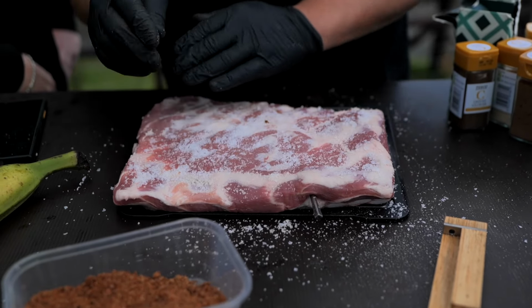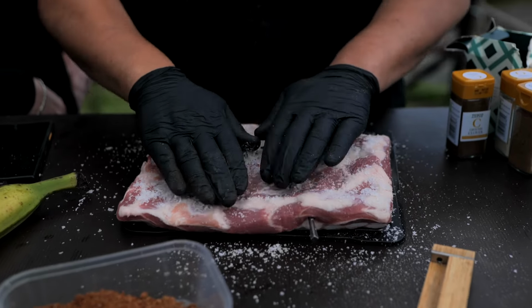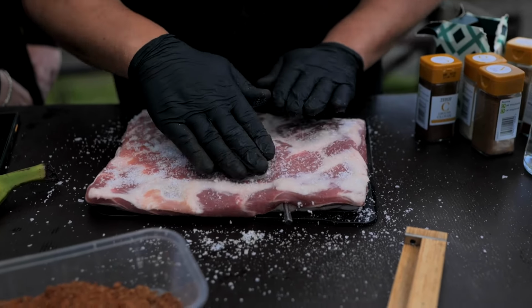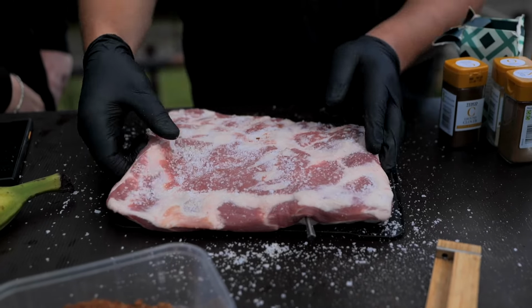These are a treat. You're not having these while you're on a diet, are you? No. So don't worry about it.